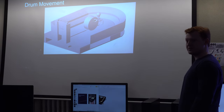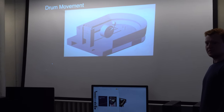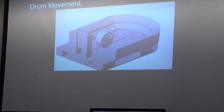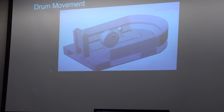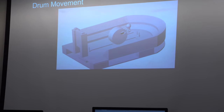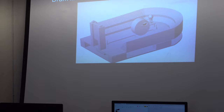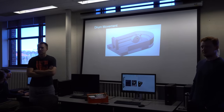So there you go, the drum movement. The drum is going to oscillate back and forth down the field while the drummer's playing the drum, using a servo motor and a belt.